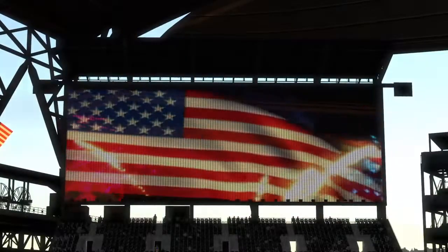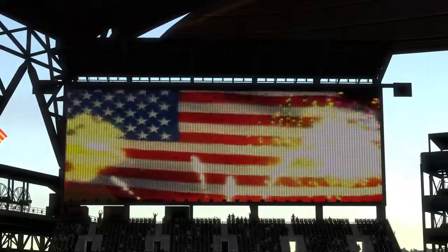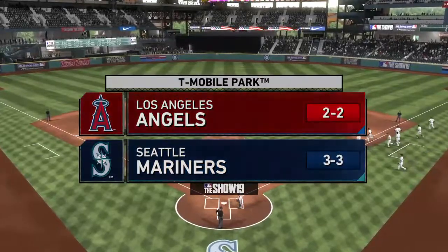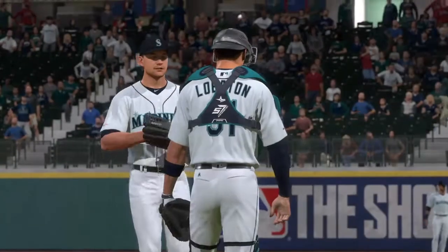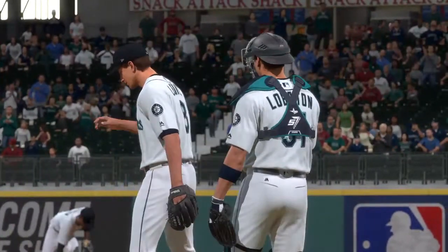Coming to you from Seattle tonight, where the roof at T-Mobile Park has been closed for comfort. We'll conclude the homestand with the first of two between the Los Angeles Angels of Anaheim and the Seattle Mariners. Mike Leake, a California-born right-hander, is on the mound.